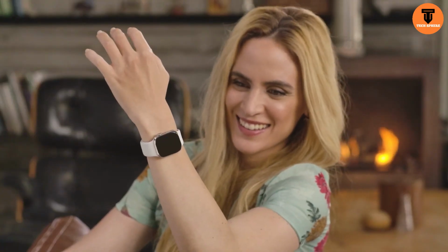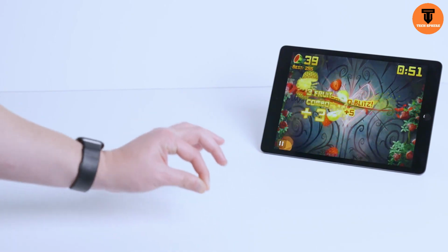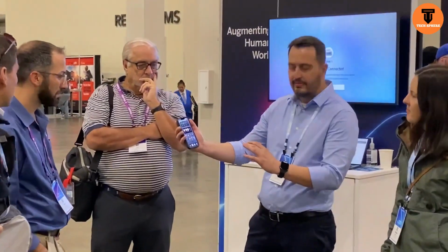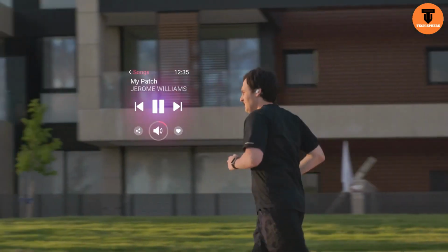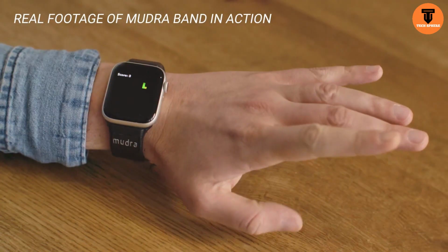Endorsed by a global community of Apple users, the Mudra Band is quickly becoming the must-have accessory for those who want to unlock the full potential of their devices. It's not just an upgrade, it's a whole new way of interacting with your digital world.